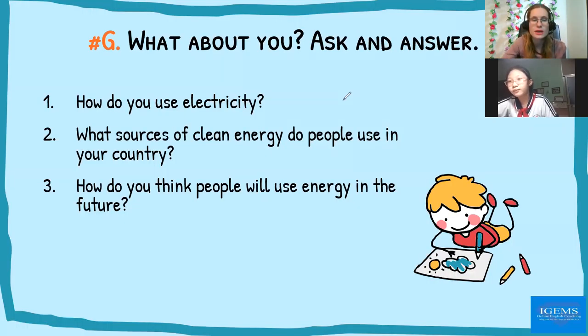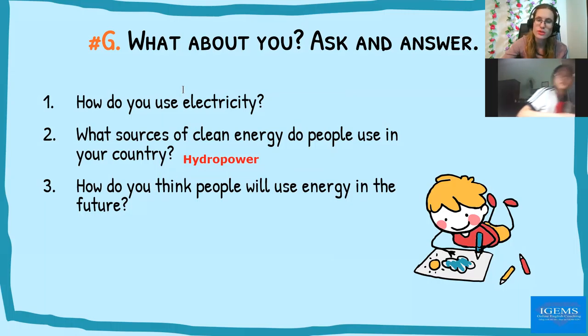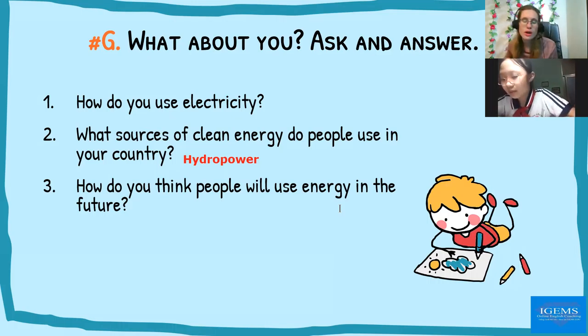So in your country, maybe they use hydropower, which is the dam. That's the clean energy that your country uses. And how do you think people will use energy in the future in your country? I think people will use energy for many more things than now. I hope that. Yeah, so I also agree.